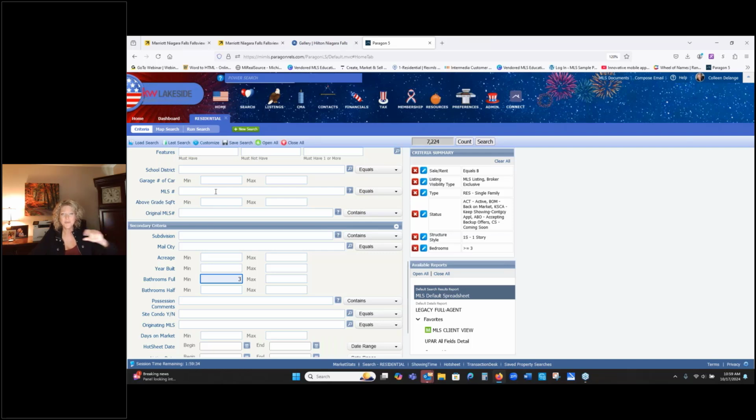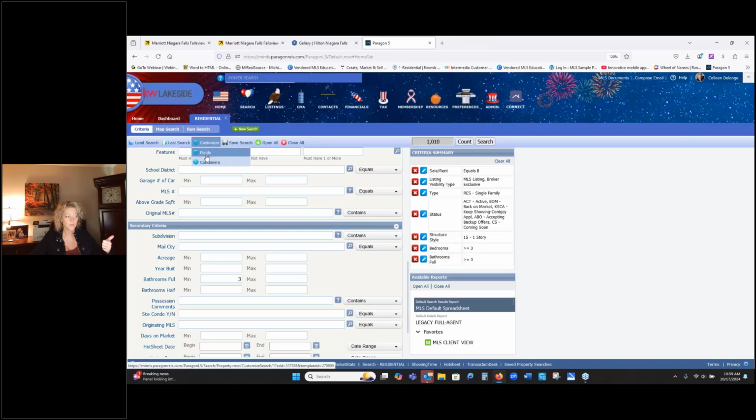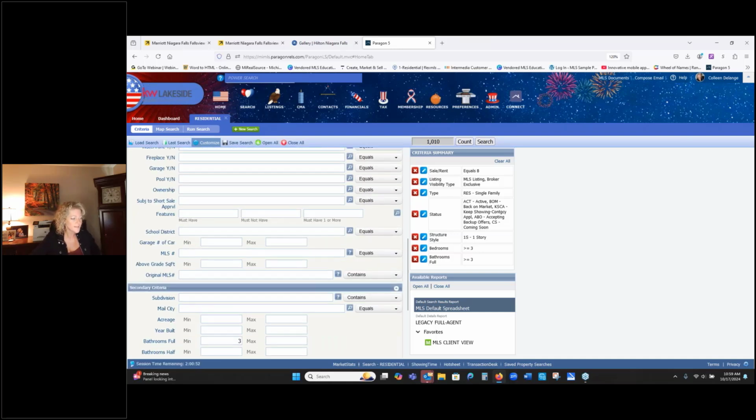By the way, when you customize, you can even drag and drop them in the order that you want. So remember that there is this little hidden area down here. Don't make it hard on yourself. Move that stuff that you use all the time up in your searches. You just go to customize. You can add whatever fields you want, and you can pull it out of your secondary criteria and put it in your primary. So very, very easy to do. I just wanted to show you that was down there because for the longest time I did not know, which I found kind of frustrating.